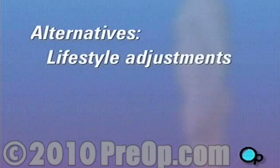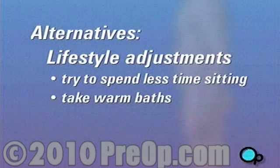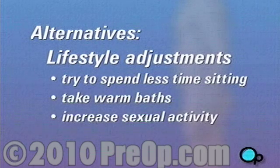However, there are some alternatives. Some patients benefit from lifestyle changes. Your doctor may ask you to try several adjustments, including trying to spend less time sitting, taking warm baths, and increasing sexual activity.